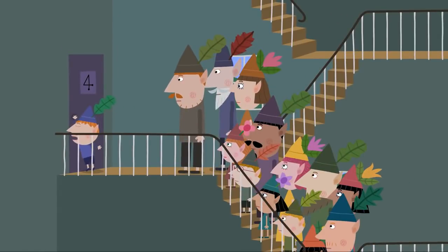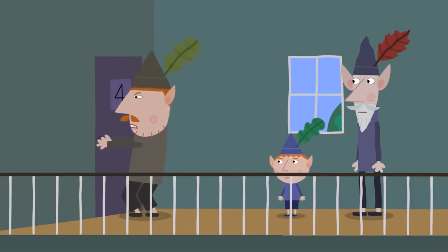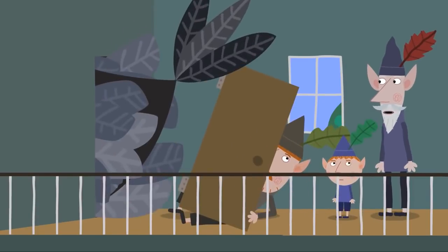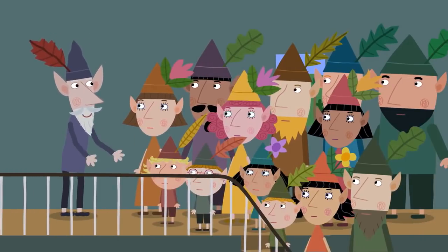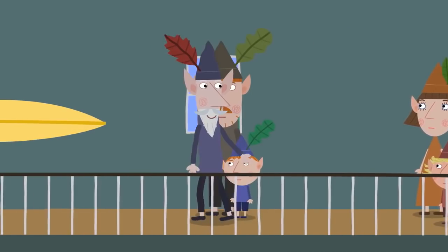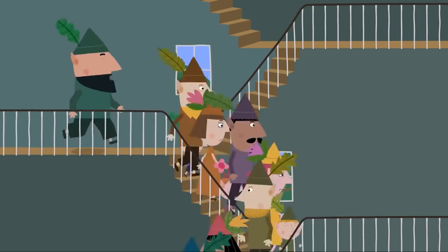Our door's stuck. Here, son, let me try. I believe we have found the bird. Everybody, keep calm and don't panic. Ah! Everybody out! Run for your lives!